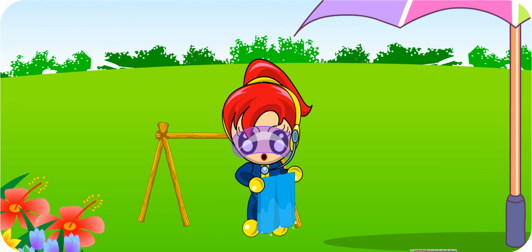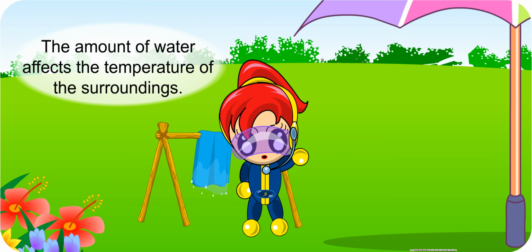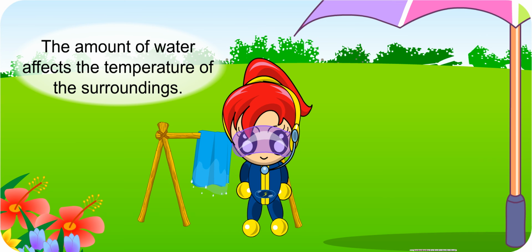Let me place the wet towel under direct sunlight. It will dry faster. That's clever of you, Turbo Girl. Water evaporates faster under the sun than under the shade. Do you know as water evaporates, it will create a cooling effect on the surroundings? Does that mean the temperature of our surrounding is affected by the amount of water around us as well? Correct.